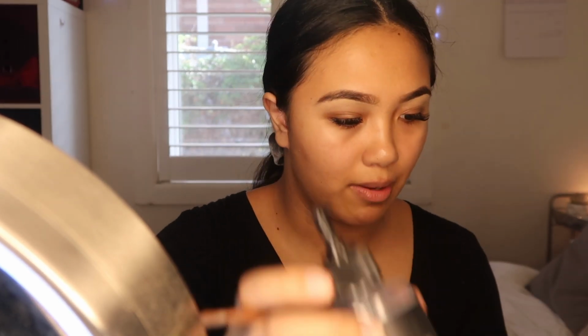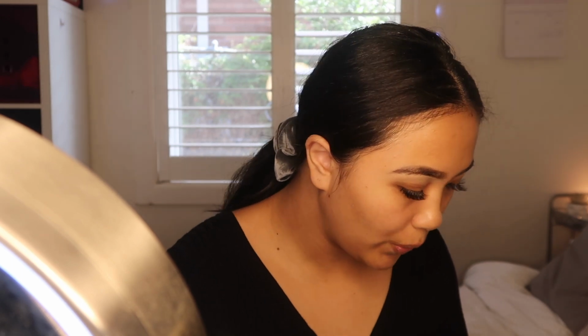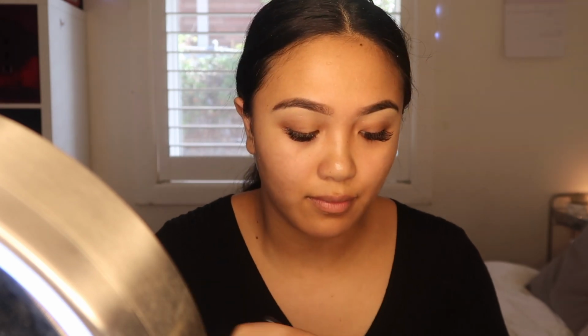Let me just clean a brush before I do. Also, this is the instant brush cleaner from Napoleon Perdis. We live for the tea and for the product. Okay, not amazing, but it does the job.